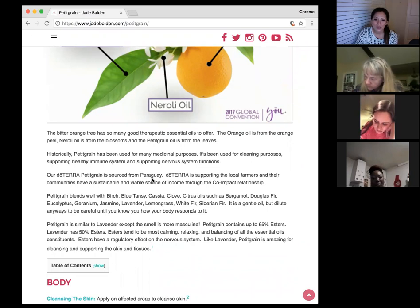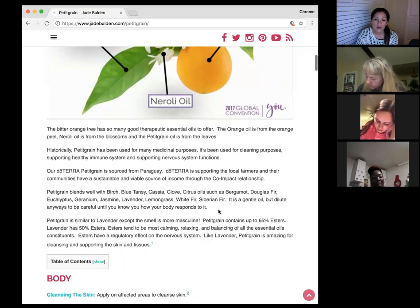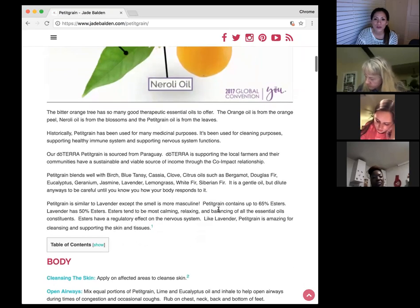And it's, of course, because ester and lavender, you know, is the same. It's great for skin. So any type of skin cleaning and tissue repair. Okay, so that's one thing you can remember about Petitgrain. So Petitgrain is sort of like the brother, the twin brother of lavender.